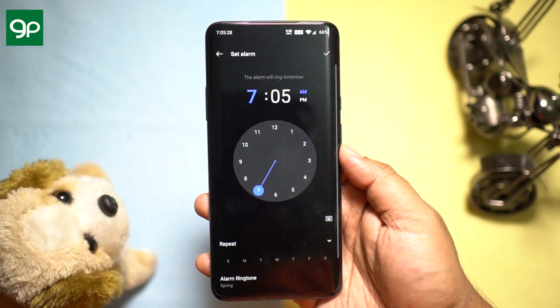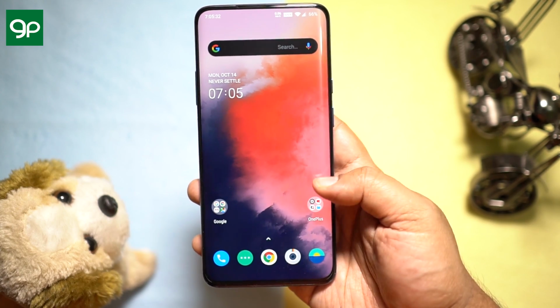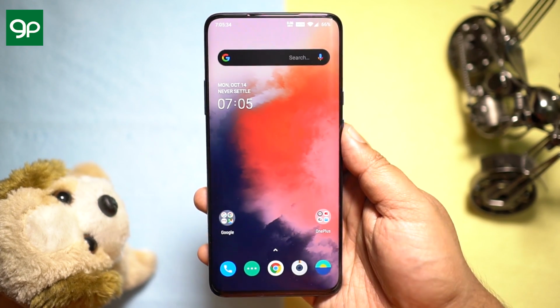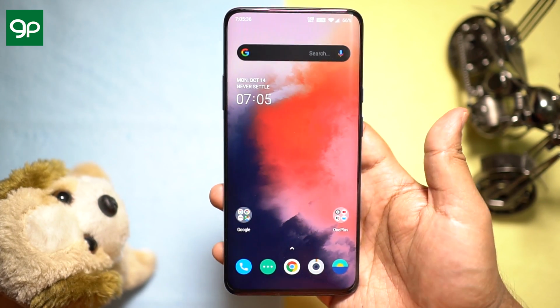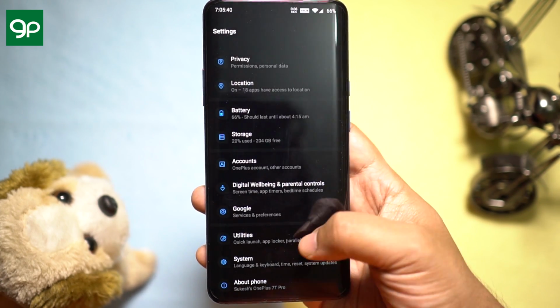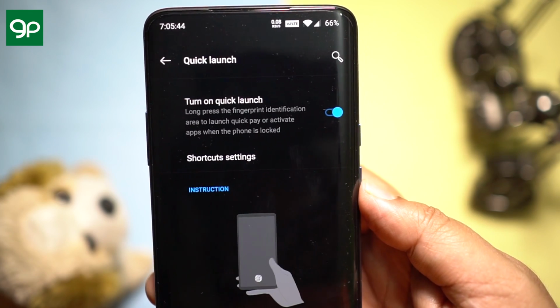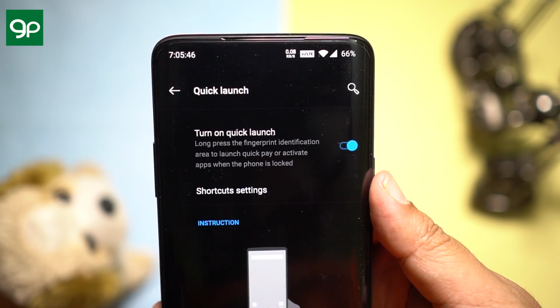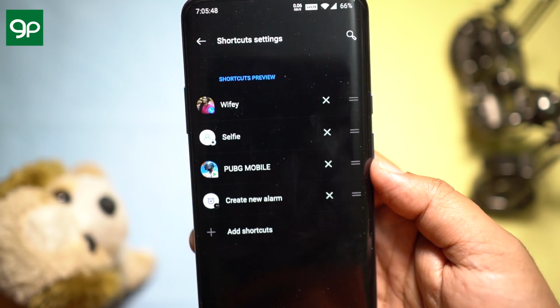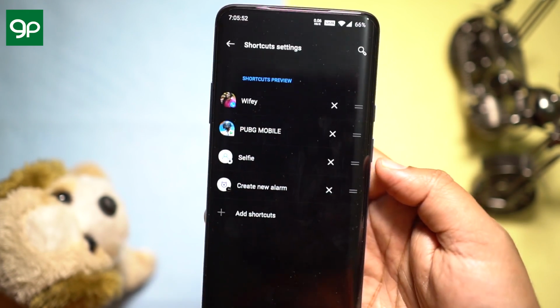Also for frequently used contacts, no need to unlock the phone, open the dialer, look for the contact and make the call. You can do it with just a single tap on your phone, even directly from your lock screen when it's locked. Under utilities settings, you get quick launch option. So turn on this feature and set up the shortcuts from here. You can rearrange these as well.